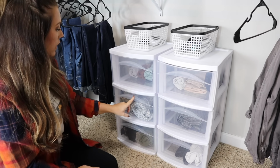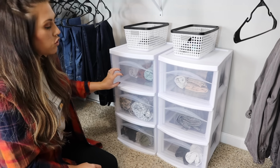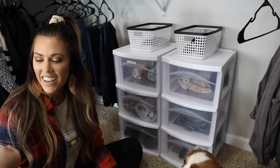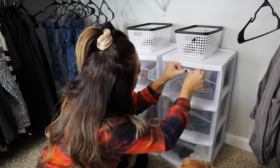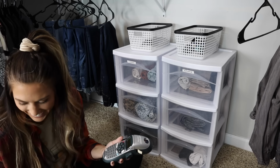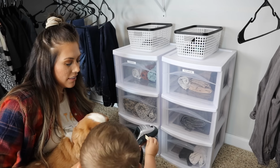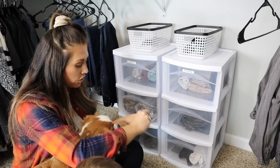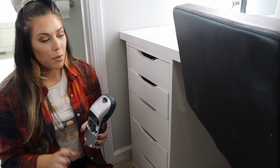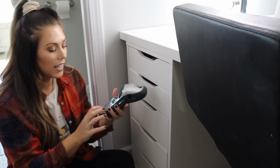So I'm gonna go ahead and label each of, maybe I'll put it down here, each of these drawers for me because even though you can see through it, it's not super clear. So I feel like labeling it that way, if Taylor's folding the clothes or something, he'll know where everything goes. I wasn't planning on doing any labels on these drawers, but they are just plain and white, so might as well. Let's go ahead and label these ones up too.